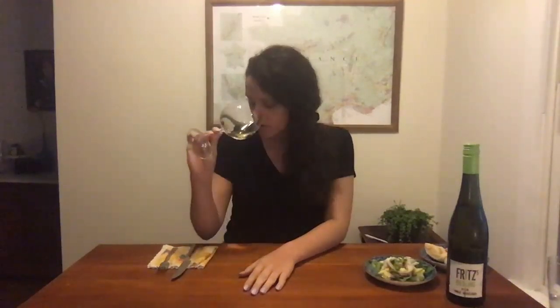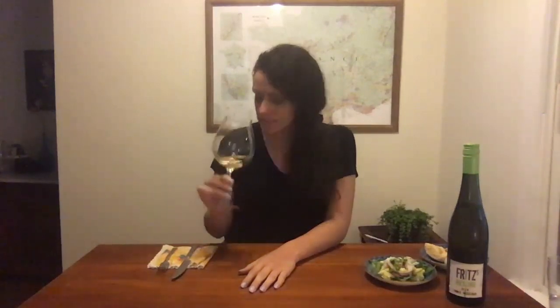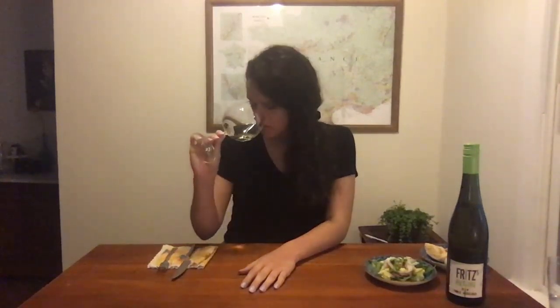So as far as this Riesling is concerned, you get a lot of really nice green, vegetal notes, some fresh grass notes, some citrus as well. Lemon, lime, orange, a touch of some tropical fruit in there. A little bit of pineapple, underripe mango.